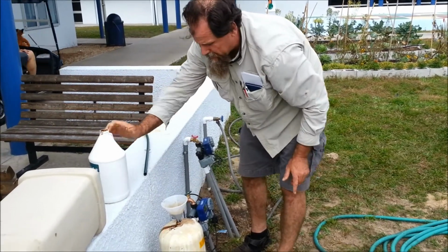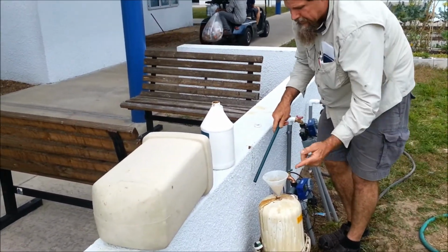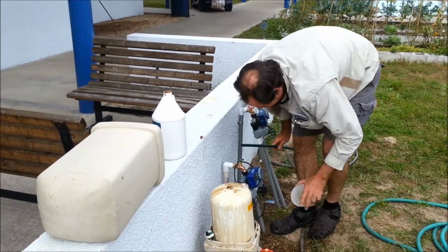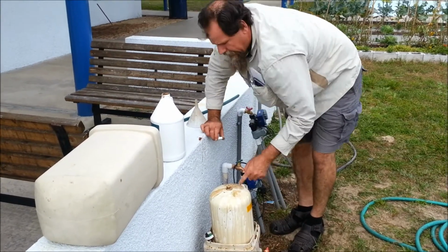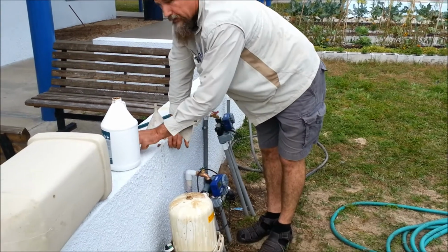Ooh, there's some good slime in there left over. Whoa. That's how you solve the problem. I like that. Okay. So with that said, let's get rid of all of the air in there and bring it up to the top.